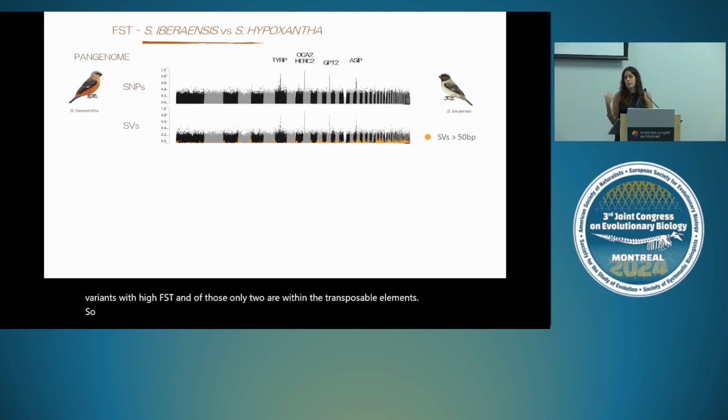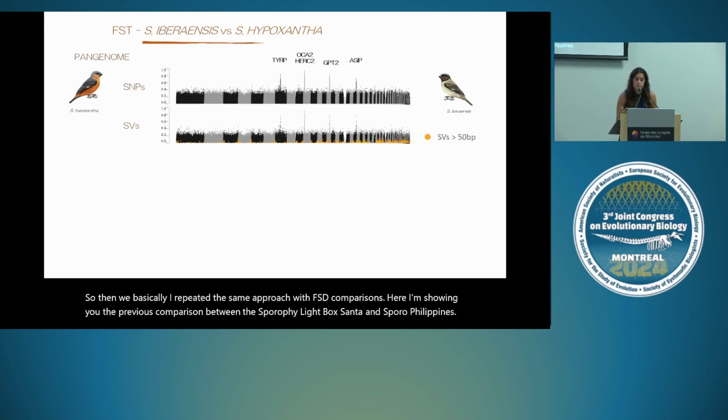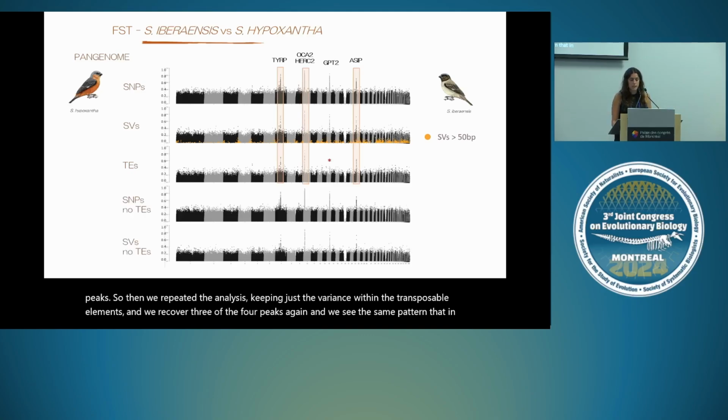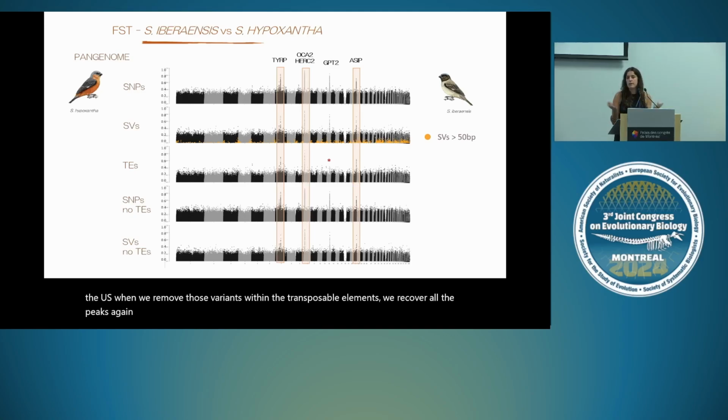So then we repeated the same approach with FST comparisons. Here I'm showing you the pairwise comparison between Sporophila hypoxantha and Sporophila iberaensis. And we observed that the peaks that we identified using SNPs and SVs are consistent. And then again, the structural variants longer than 50 base pairs are not involved in the peaks. So then we repeated the analysis, keeping just the variants within the transposable elements, and we recover 3 of the 4 peaks again. And we see the same pattern as in the GWAS. When we remove those variants within the transposable elements, we recover all the peaks again, suggesting that it's a combination of the variants within and outside these elements that are causing these differences in coloration.